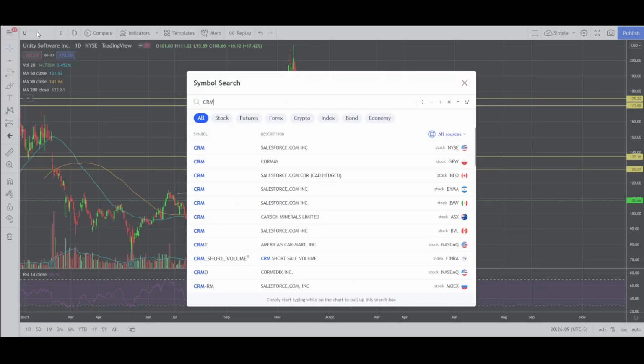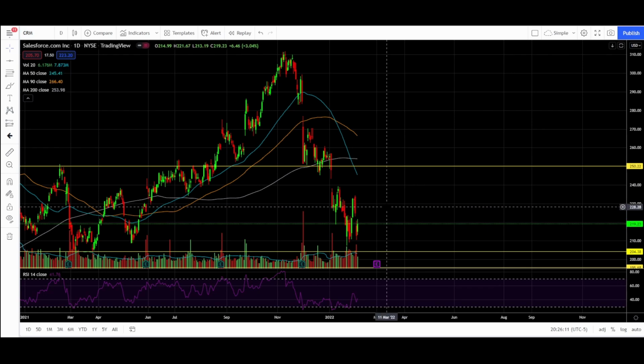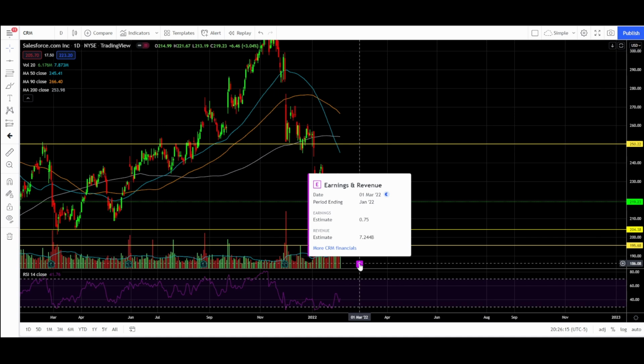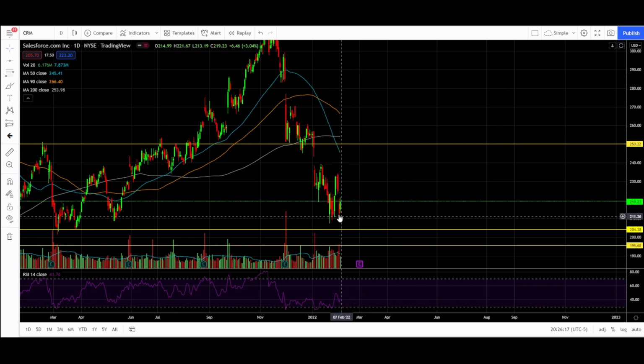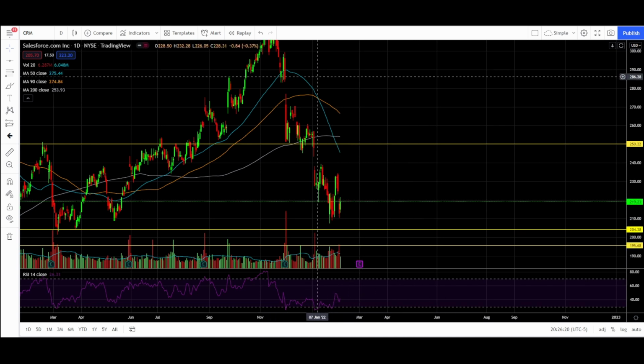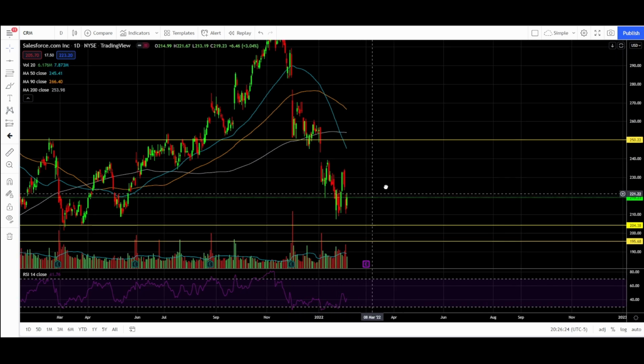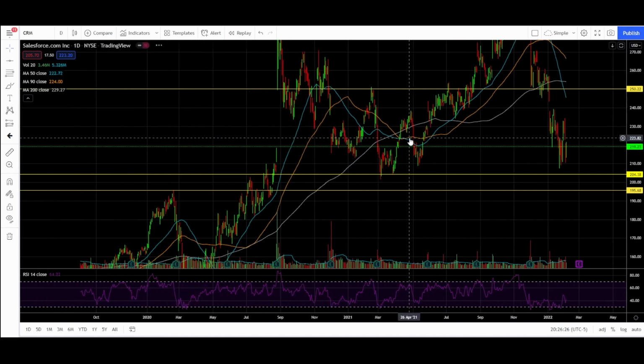CRM, yes, Salesforce. Good old Salesforce. Also getting hammered pretty hard here. It looks like earnings is coming up on the 1st of March, so we've got about a month. Of course, it is a short month. The 50 is crashing down below the 200 here. Oh boy.